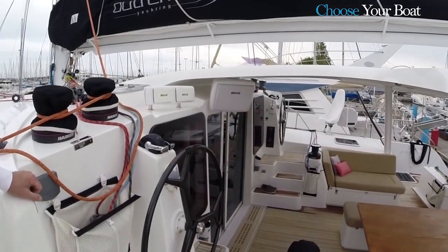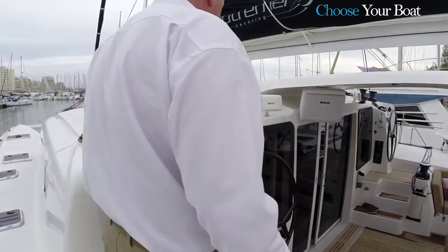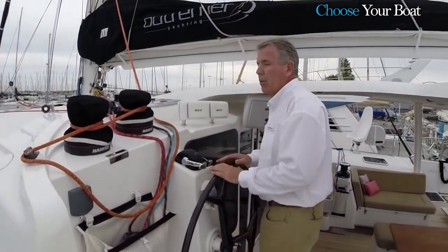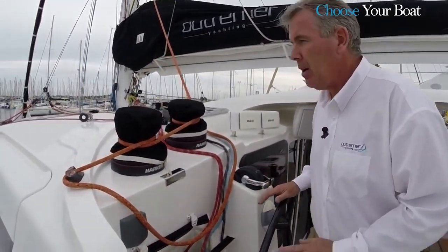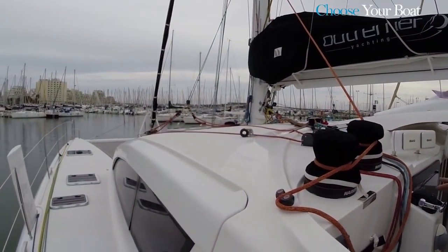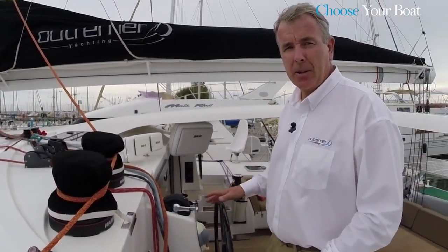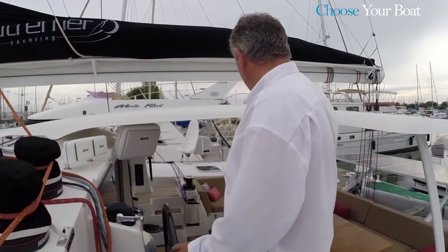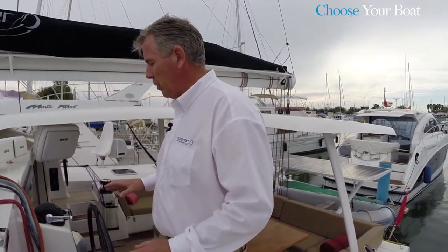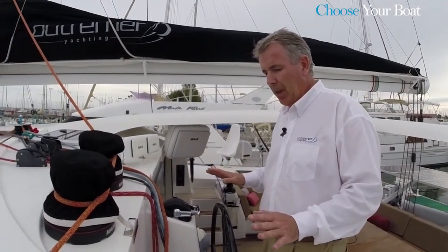We have 2 helm stations on the coach roof, which is the best way to have a perfect view all over the boat. From there you can see the 4 corners, which is the best option if you want to maneuver in a tight place and crowded harbors. That's very important, to have a view all over the boat. We have 2 helm stations with 2 engine controls as well, so you can handle everything from there.